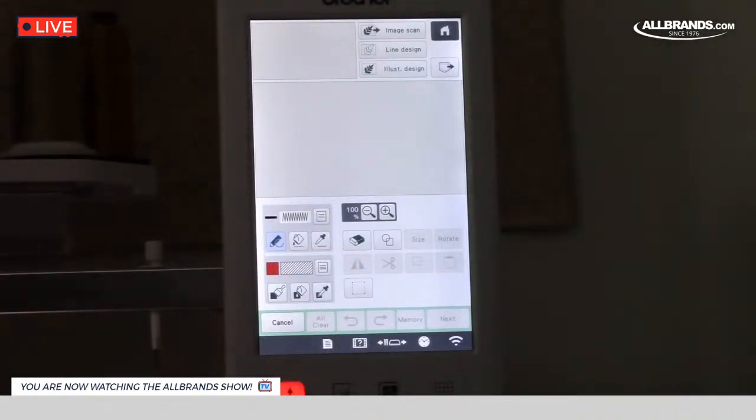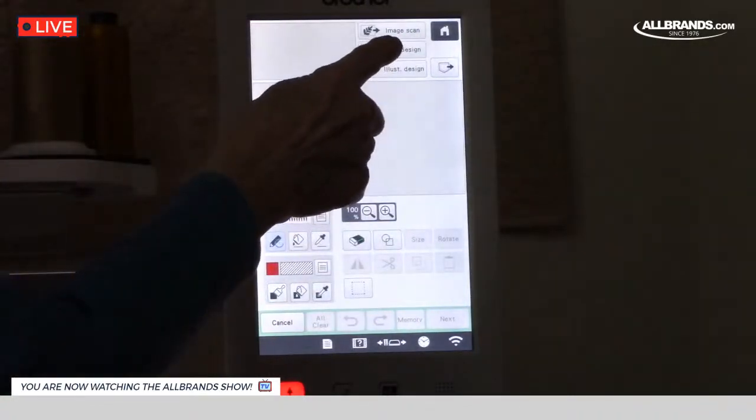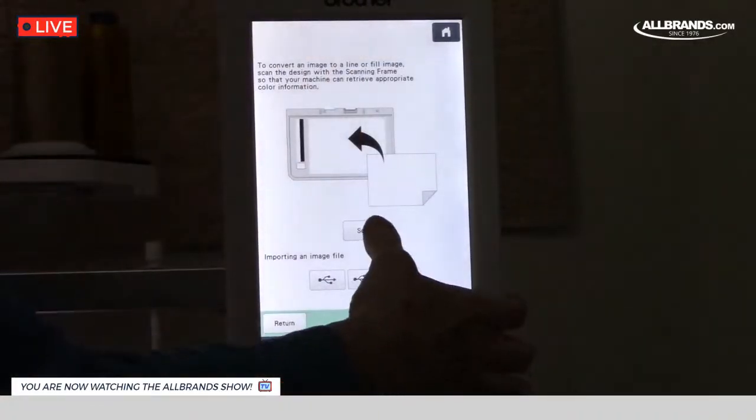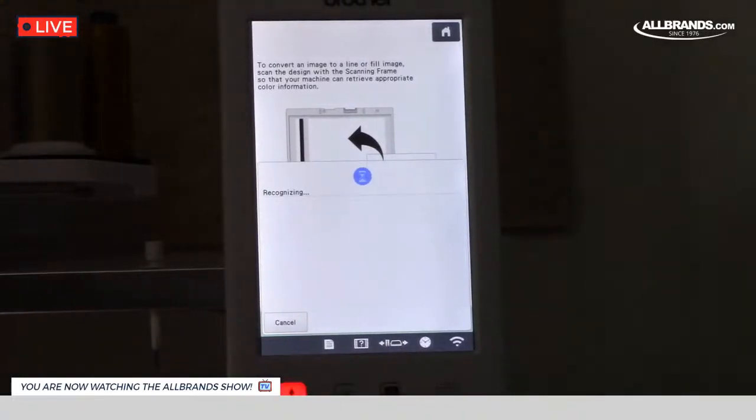But now what I want it to do is I want it to scan a line image, because I want to create a design for you. So I'm gonna touch line image and the word scan, and it tells me it's gonna scan. And it's stopping for a reason. And the reason is that the needle plate cover's not on.